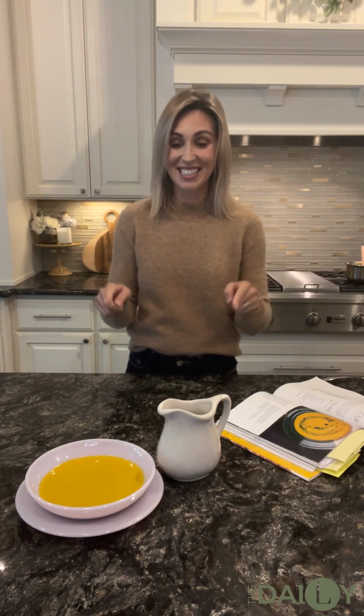And on Wellness Wednesday, we really focus in on promoting wellness and self-care. So we're gonna dive into a bowl of soup that is going to boost your immune system on this Wellness Wednesday.